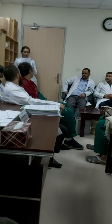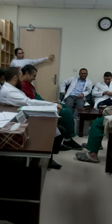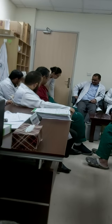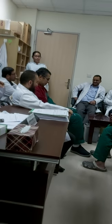For the negative pressure room, they may ask you what the pressure is. It is negative 2.5 or less, in Pascal. You will see the monitor, and you can check the negative pressure there. They may ask what to do if the monitor is not working. There is another way: get a tissue and put it at the door, and it should be sucked in. That is how to check the negative pressure, so just remember that.